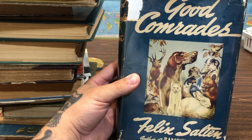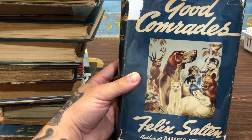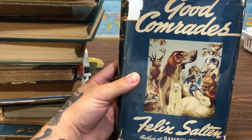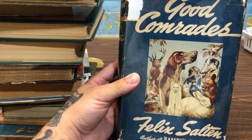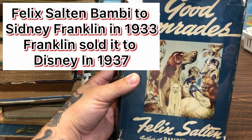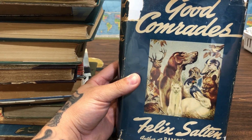He got in debt, and also he got exiled by the Nazis. He was a Jewish writer, and he eventually sold his story to the one said producer. I'll put his name on the screen. And that one producer, he sold it for $1,000. $1,000 back then was a lot, probably about the equivalent of $30,000. And that producer held it for a few years and eventually sold it to Disney.